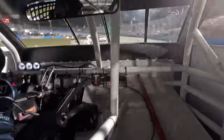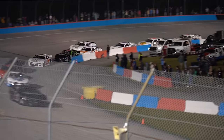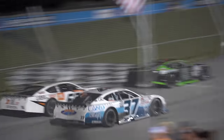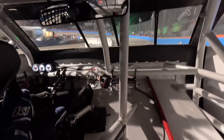Go ahead and get deep here. That gap wasn't there. Keep digging on the top. Bumper, still bumper deep. Still there. Door. Corner. Corner bump. Clear.